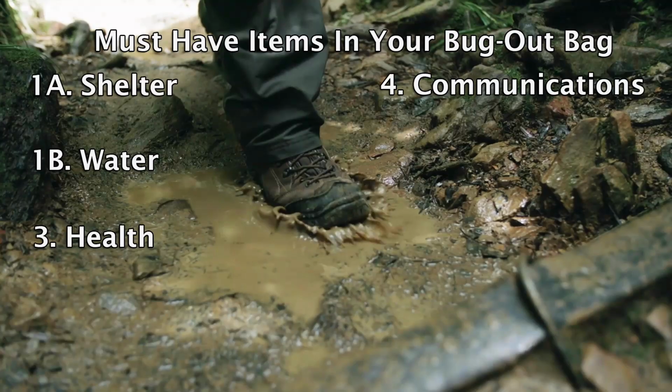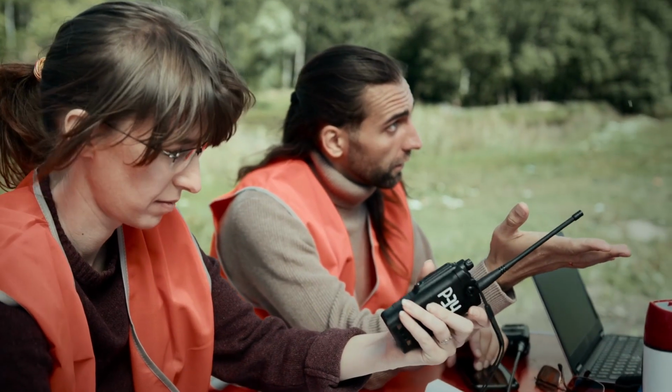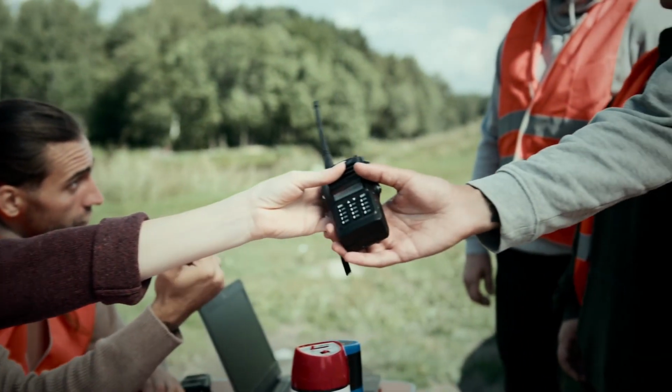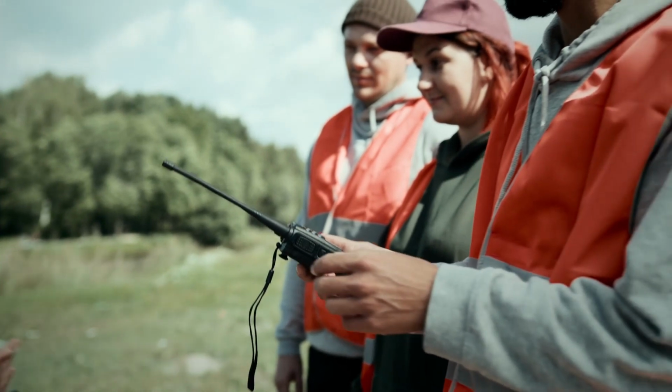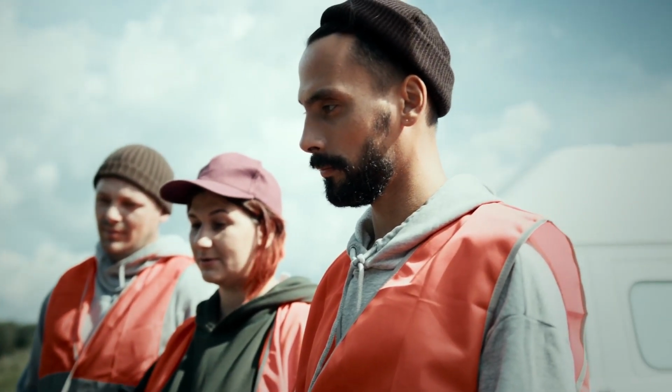Consideration number 4 is communications. In urban survival situations, communications are vital. For example, part of your group might stay hunkered in the shelter while others go out searching for food and supplies. Make sure you have two-way radios to stay in contact, and make sure these radios are NOAA approved in order to get updates about the disaster.